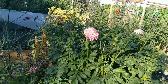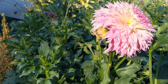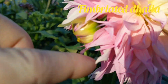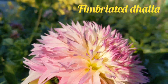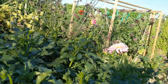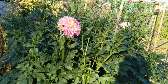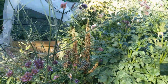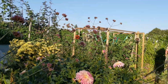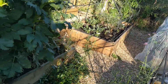Now, this dahlia, which I don't know the name of, but it's got lovely kind of split ends, and I know there is a name for it. If I find it, I'll try to tell you. Well, it's been covered in flowers already. I deadheaded it yesterday, and it's going to be coming on for weeks. And loads and lots of heads of Verbena bonariensis. In fact, it sows itself everywhere.